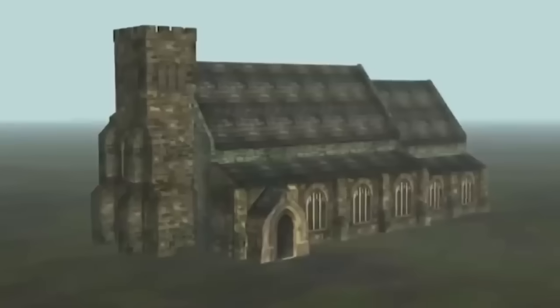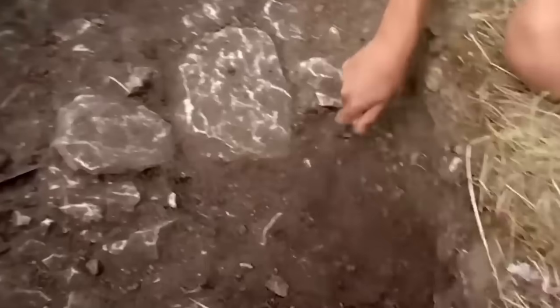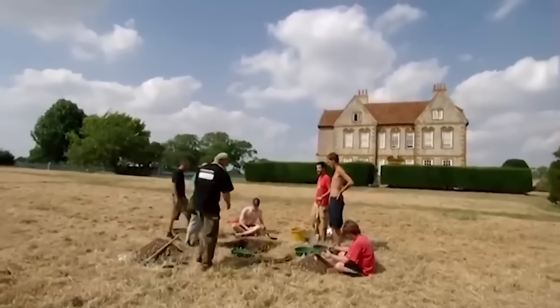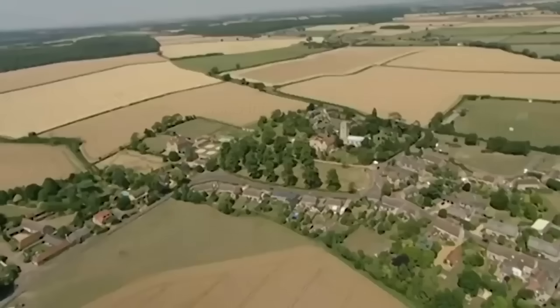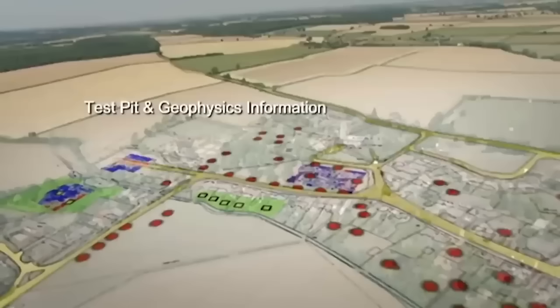Although the focus is now very much on the church here in Wick Hammon, there's still the job of sorting out all the information gleaned from our various test pits. Essentially, what we've been doing is adding lots of new information to the archaeological map, such as the lost road and buildings discovered here in the rectory gardens.